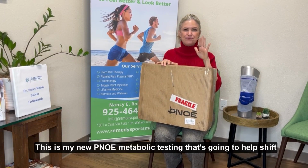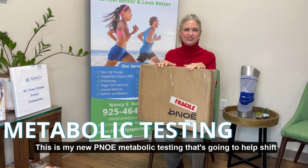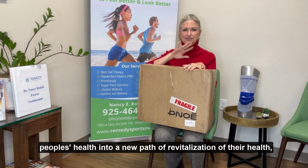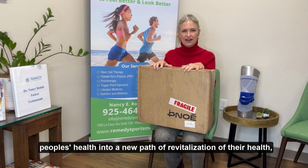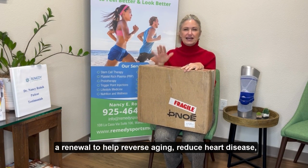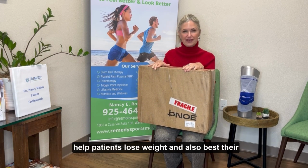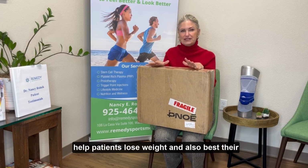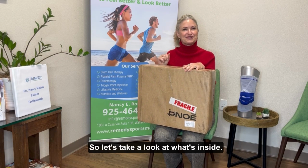This is my new Pnoe metabolic testing that's going to help shift people's health into a new path of revitalization of their health, a renewal to help reverse aging, reduce heart disease, help patients lose weight, and also best their best times by doing VO2 max testing. So let's take a look at what's inside.